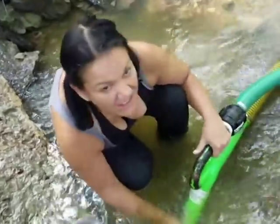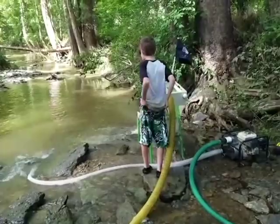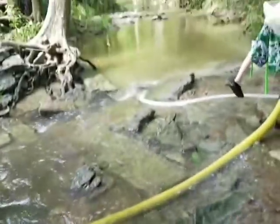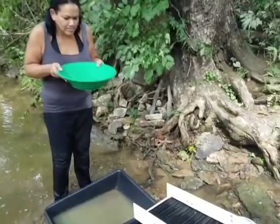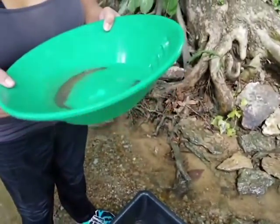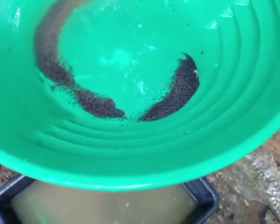What's that? What'd you find? Well, we just did our first cleanup. All cleaned out. All our cons are in the black tub. Kathleen is doing a small test pan. Ton of black sand now. Yeah, it's just a scoop. If that, yeah.